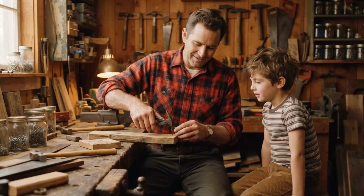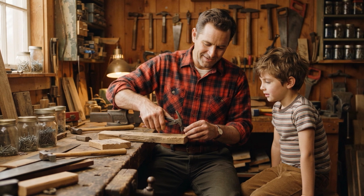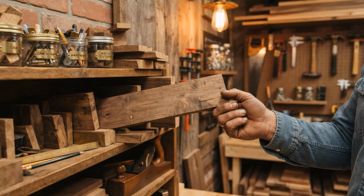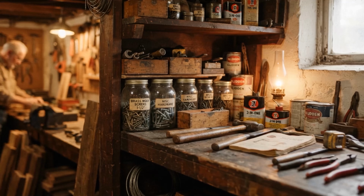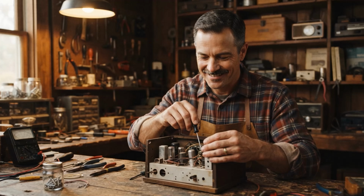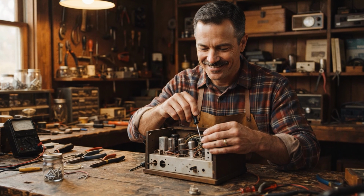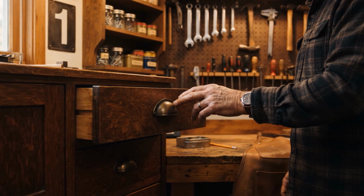The shelf also taught children something without saying it directly. Materials still had value after the first job. A leftover board was not trashed the moment the shelf was built. A screw was not useless because it came from an old hinge. The basement shelf was the opposite of disposable culture. It said, keep what is still useful, remember where you put it, and give ordinary things another chance to serve.